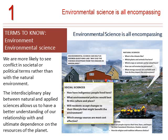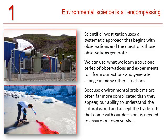So when you add all these up together, it seems rather complicated. But you can quickly see that environmental science is no longer just a science. We are actually more likely to see conflict in societal or political terms rather than with the natural environment. Well, when we study a plant, the plant doesn't really talk back to us, does it? But the interdisciplinary play between natural and applied sciences allows us to have a better understanding of our relationship and ultimate dependence with the resources of the planet and each other.